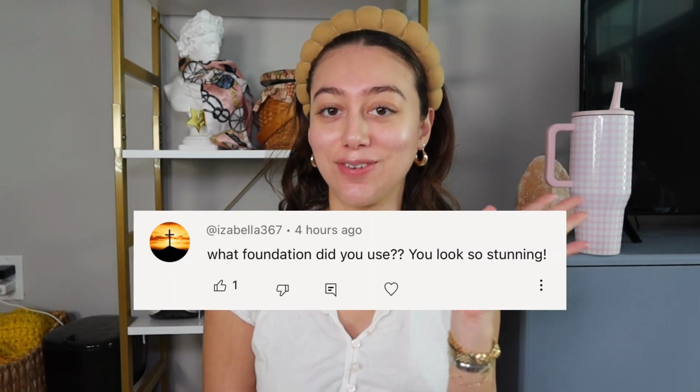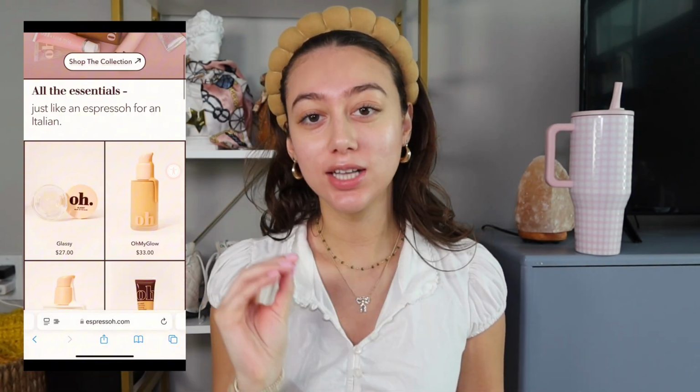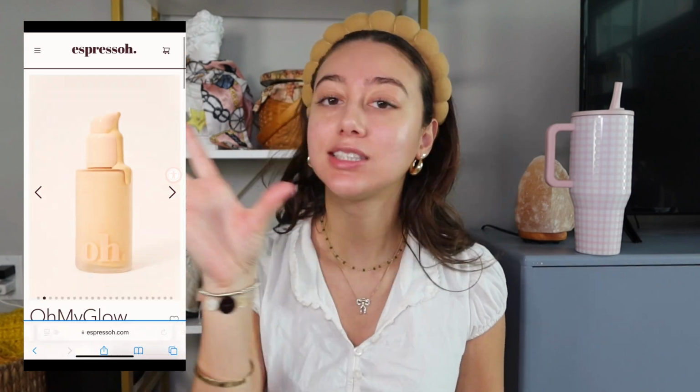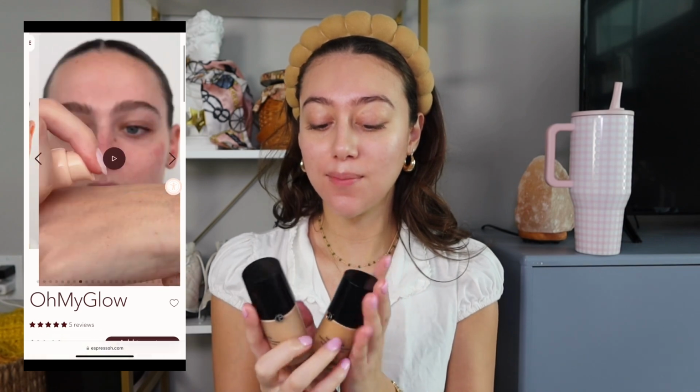One of the first ones I found is, what foundation did you use? You look so stunning. Perfect. I actually ran out of that foundation that I used in that video, but it was from the brand Espresso. It's a small Italian brand and it was a skin tint. It's the most beautiful skin tint ever. I honestly need to repurchase it, but for now I'm using the Giorgio Armani Luminous Silk and I'm mixing two colors together. My skin is in an in-between shade right now and I don't want to buy another one. If you want a little more full coverage, this Giorgio Armani Luminous Silk also gives the same glowy look but with way more coverage.